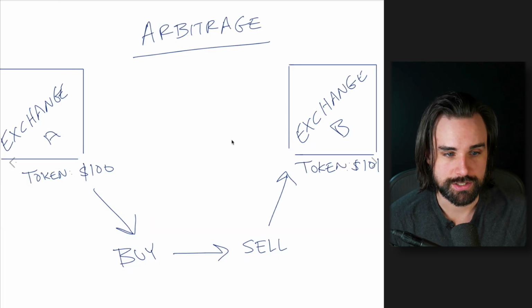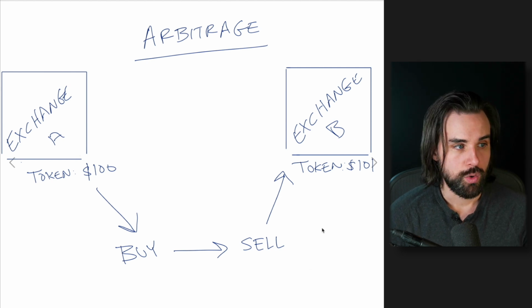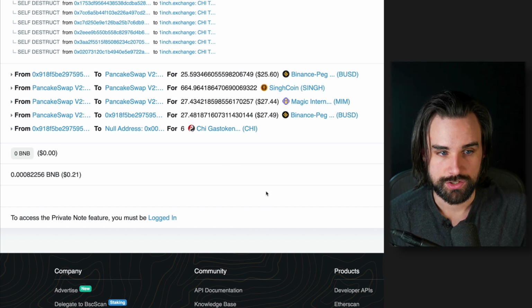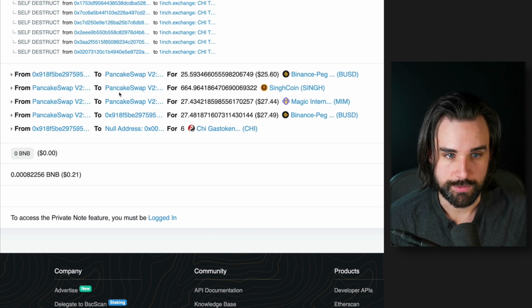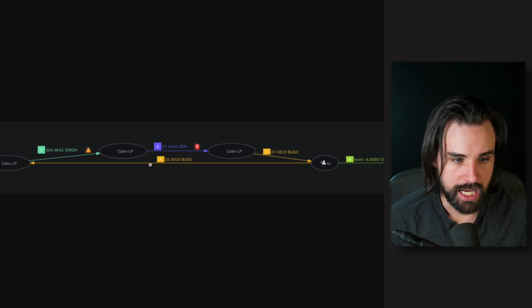So again, earlier I was talking about arbitrage being on an exchange, exchange A and exchange B, buying on one exchange, selling on another exchange. Well, you can also do it with different token pairs on the exact same exchange too. And that's an inspiration that I've got from this one right here.